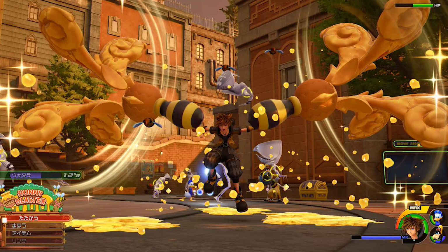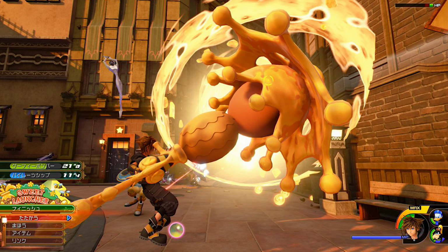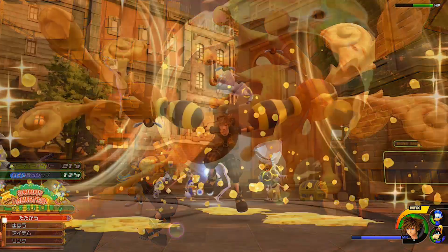We do have some additional screenshots of Sora, Donald, and Goofy fighting Dusk in Twilight Town, where Sora is using the Winnie the Pooh Keyblade that he obtains from that world. It definitely does look like the Winnie the Pooh Keyblade is going to be taking Keyblade transformations from some other Keyblades, which I do not mind. It does have some different animations and it looks very different after all. It just doesn't play that different. I don't mind that though.